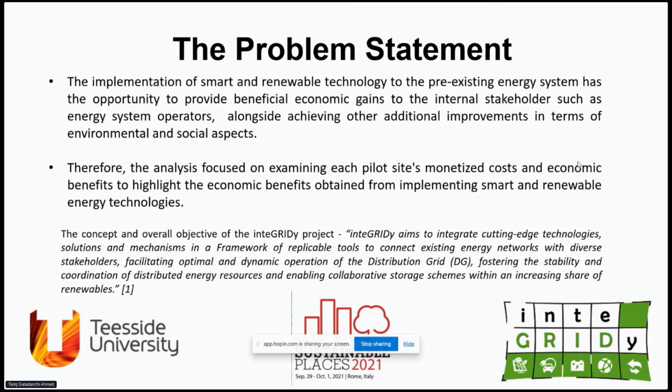However, in terms of the general project, which is InteGRIDy, the project aims to integrate cutting-edge technologies, solutions, and mechanisms in a framework of replicable tools in order to connect existing energy networks with diverse stakeholders, to facilitate optimal and dynamic operations for the distribution grid, fostering the stability and coordination of distributed energy resources, and also enabling collaborative storage schemes with an increasing share of renewables. So that's the main objective of the whole InteGRIDy project.